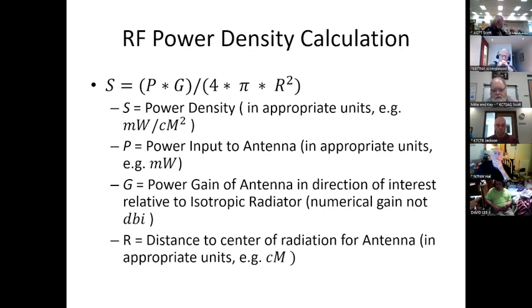P is your power input to the antenna, and you know what that is, 100 watts, whatever it is. The G is the gain factor, which is a numeric value of the antenna you're using. And the distance is, like I said, distance from the antenna to wherever you're trying to go. So this is pretty straightforward.